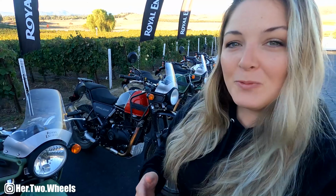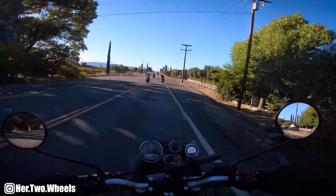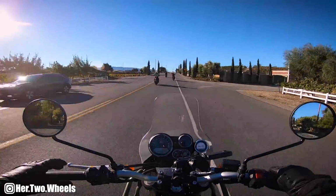We are in the beautiful Costa Mesa, California, and we are about to ride the brand new 2022 Royal Enfield Himalayans. These bikes are slightly different from their predecessors. I didn't really get a full rundown. We kind of just hopped on the bikes and took off.